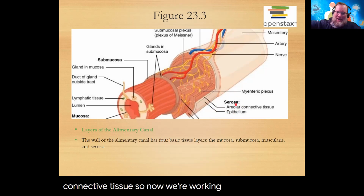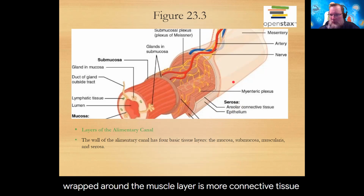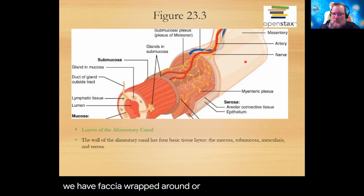Okay, so now we're working out more superficially. So the deepest area is going to be the lumen with the mucosal epithelium. And then wrapped around that is the connective tissue submucosal layer. And then wrapped around that is the muscle layer. And then wrapped around the muscle layer is more connective tissue. We have fascia surrounding our skeletal muscle. So we have the serosa surrounding the smooth muscle of our digestive system.